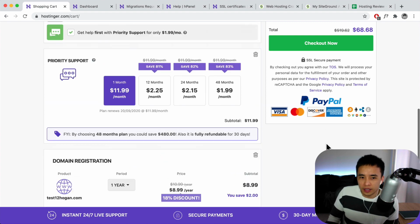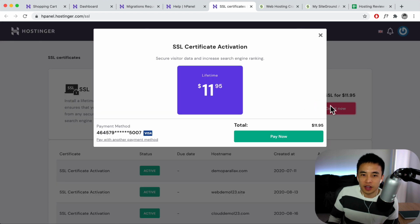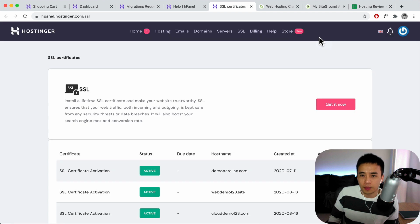What I don't really like about Hostinger is if you add another domain name to your account for the SSL, then you have to actually pay $12, right? But when I realized that, I contacted them about it because I got the priority support, and they actually gave it to me for free. So that is an extra step and an extra cost that you do have to consider. But if you know how to generate an SSL, you can get that for free, and you can add the code into their account for free as well, if you do know how to set that up. But obviously that's another step.